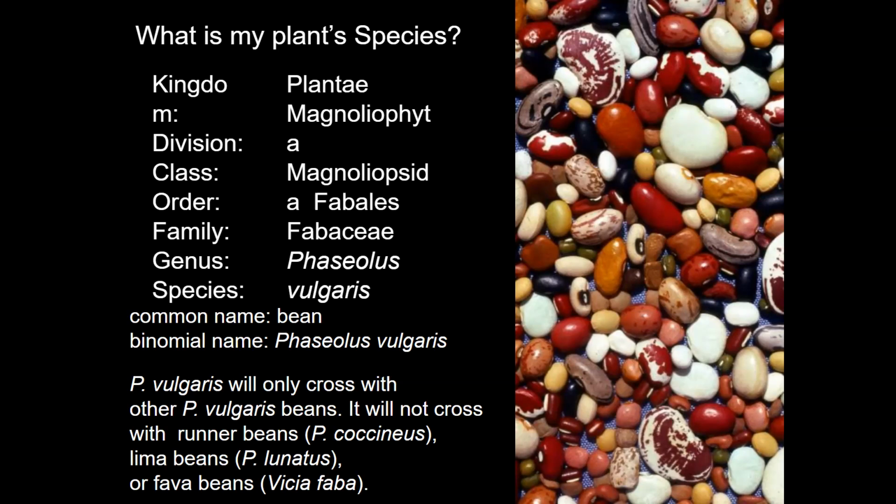What you need to know for seed saving purposes is the genus and the species. I was mentioning that the family would be the last name of that plant, the genus would be the first name of that plant, and then the species would be the nickname. I guess it doesn't include everything, but then there's also that other nickname that we give each plant individually to let people know that it's different from the others.